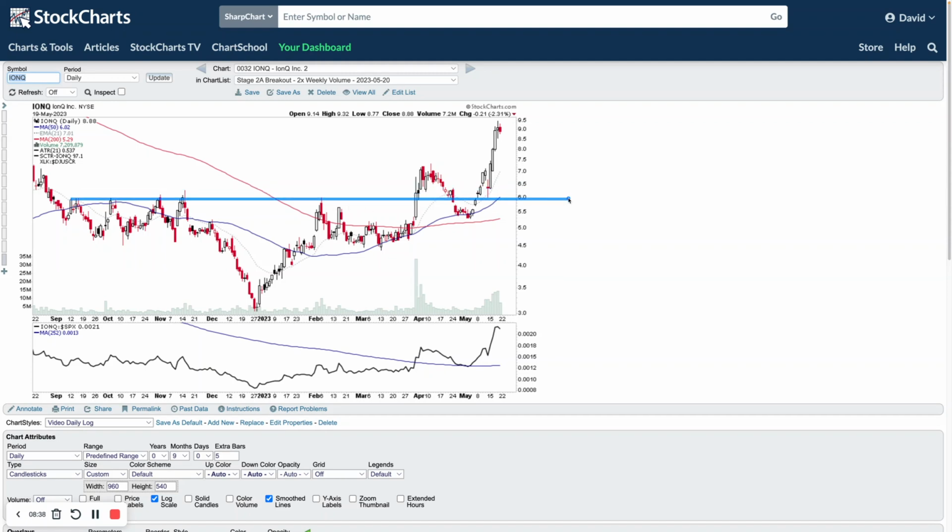So we go through. So this highlighted it on the stage 2 breakout day, got highlighted a few more times through here, and then on this bar here was the last time I talked about it. So it's been highlighted 4 or 5 times in the watch list since the stage 2 breakout. So that's the last time it was highlighted in the watch list at the moment.